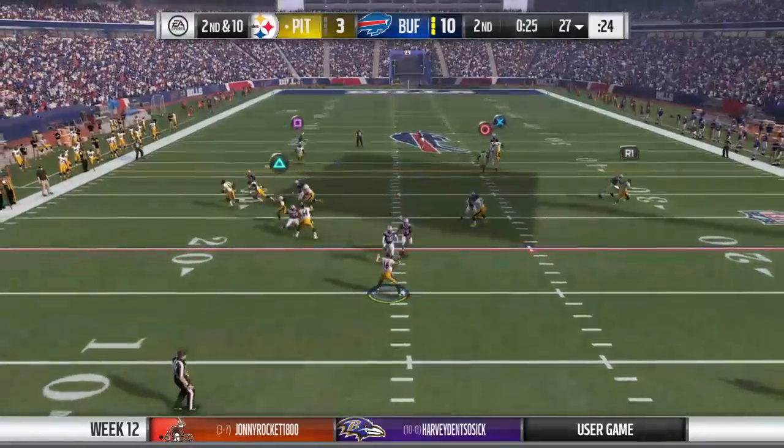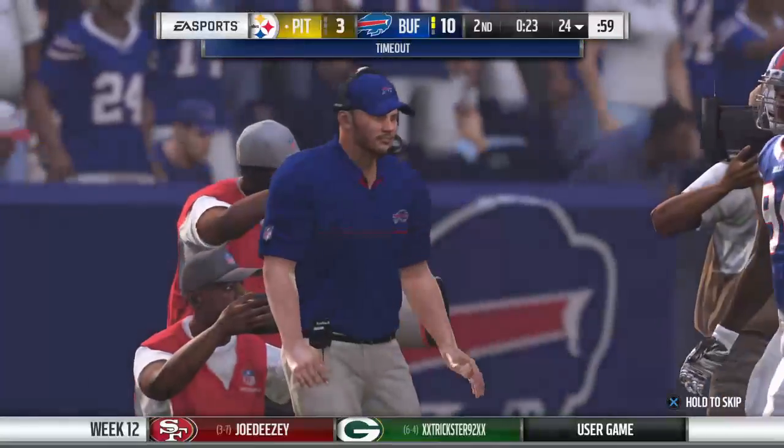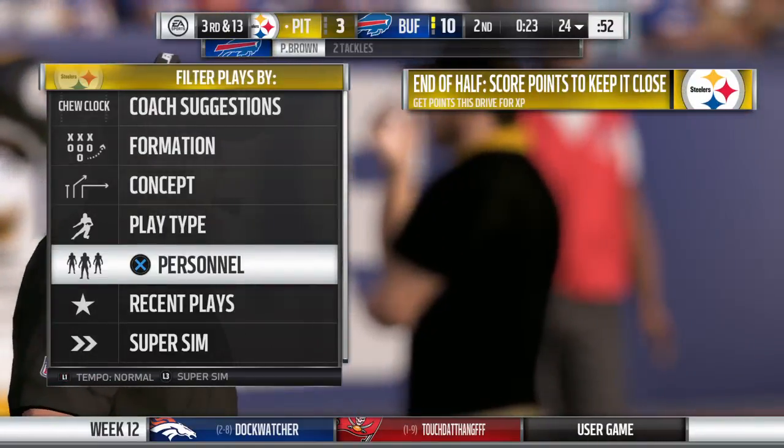On 2nd and 10, he'll look to throw again. A screen to Bell. And now the Bills are going to stop it as they call the timeout. It's just their first, so they'll have 2 remaining here before we get to halftime.